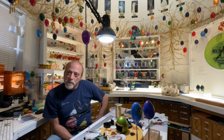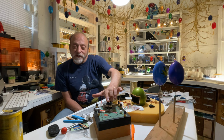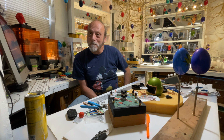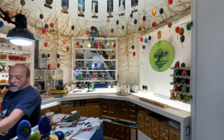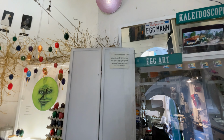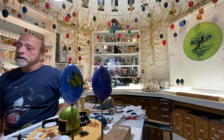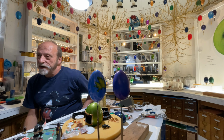And you make the little figurines too out of the eggs, or no? These, I got addicted to 3D printing during COVID, so I found out that I can make a lot of stuff for eggs. With the 3D printer? Yes, that's what I was able to print this with. What kind of material is it? That one is resin, liquid resin. But the detail is just crazy. It's amazing.